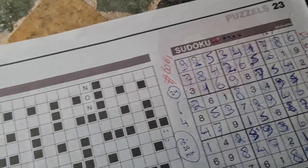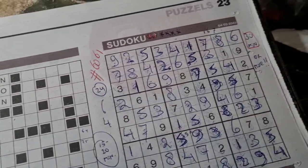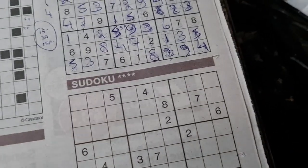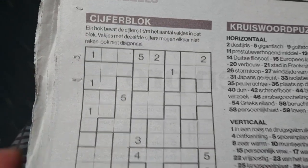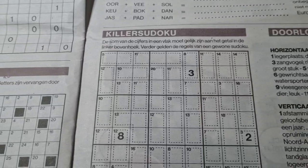In this puzzle page we have 6 extra puzzles. The first one I've already solved, the Sudoku with 2 stars. Then we have a Sudoku with 4 stars, the Killer Sudoku, 2 binaries, 10 by 10, and the last one is a tectonic with no stars. But first, let me continue with the Killer Sudoku.